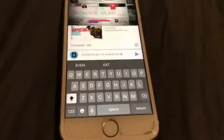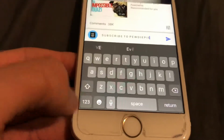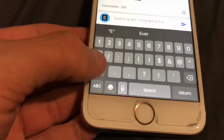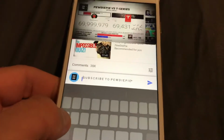So what we're going to do here is, first to bold it, you go to the numbers on your regular keyboard, go to the hashtag signs, and then put the star at the end of your comment, and then go to the beginning of your comment and put the star again.